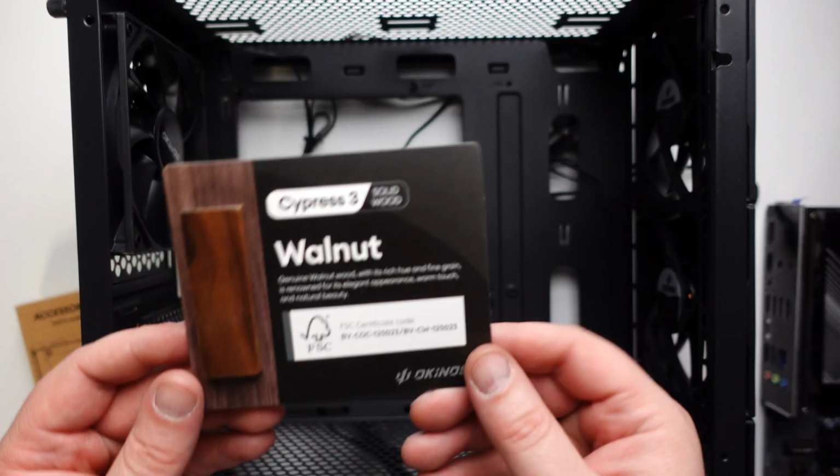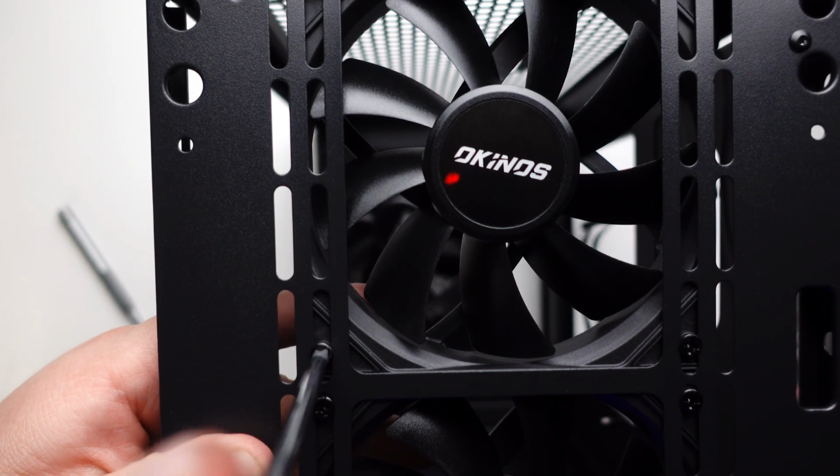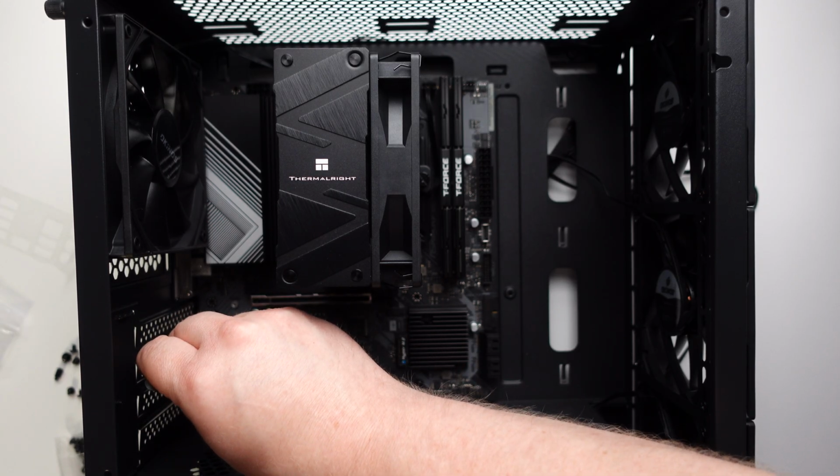I was shocked to find this piece of walnut in the accessory box. How cool is that? The case said if you mount the fans to the front, it can support a 320mm GPU, so that's the first thing to do. Just use the cap screws that come with the case for the motherboard.